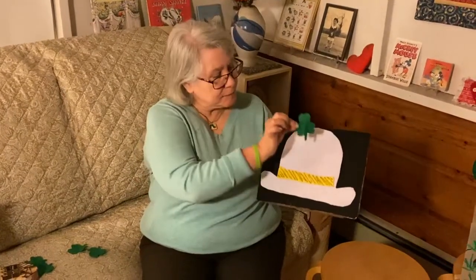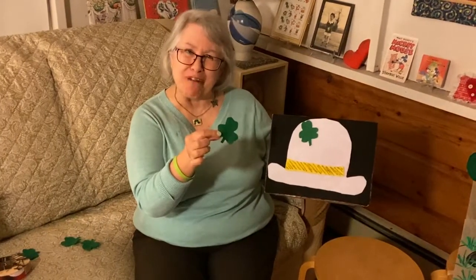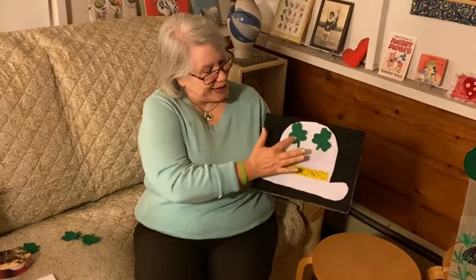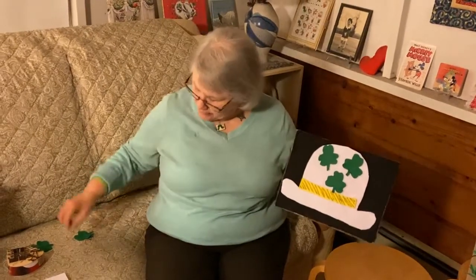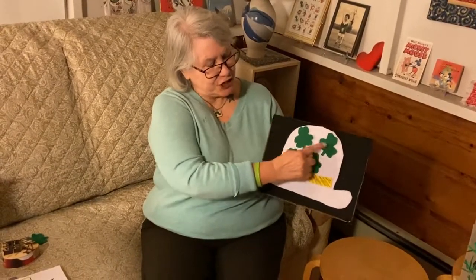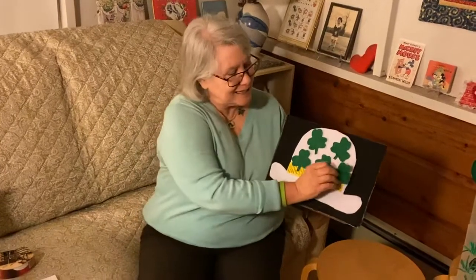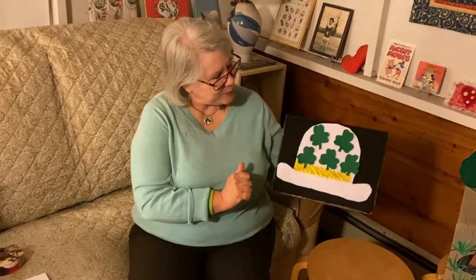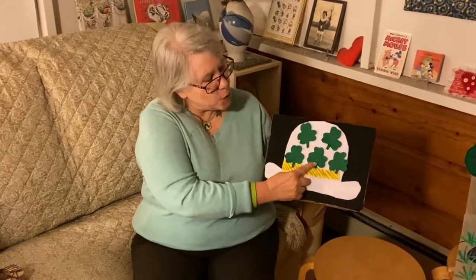1 shamrock. 2 shamrocks. 1, 2. 3 shamrocks. 1, 2, 3. 4 shamrocks. 1, 2. I'm going to start here. 1, 2, 3, 4. And I think we can fit 5 shamrocks. There we go. Let's count together. 1, 2, 3, 4, 5.